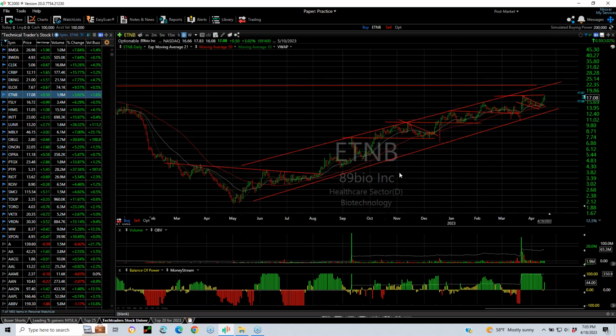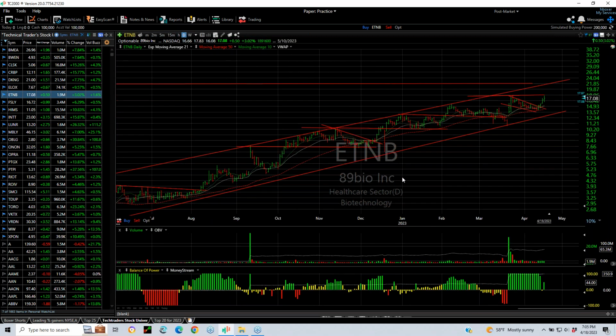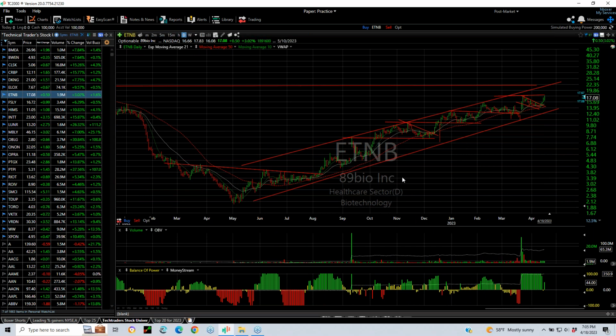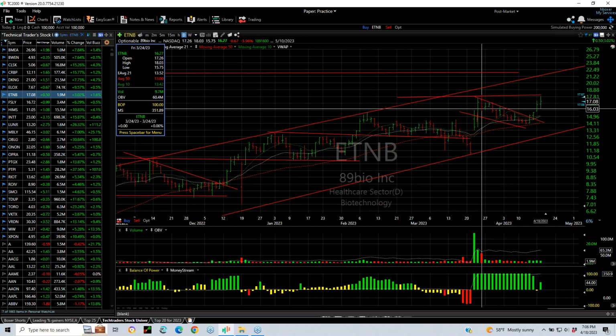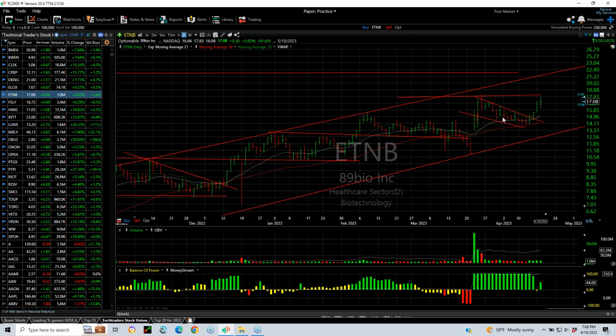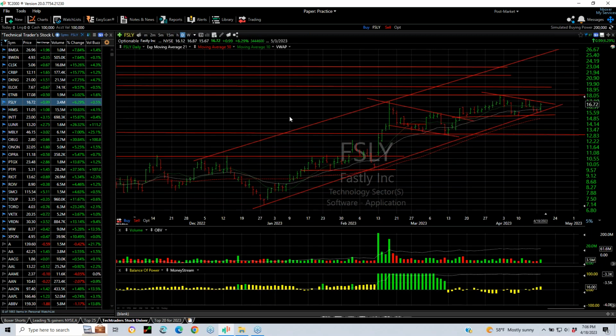ETNB, fantastic long-term chart. Been on my list for months now. It's gone from under 2 to over 17. Today's pop got it up to the prior high that was 18.03, reaching today at 17.83. Any move past this 17.80-90 range, and you might see something at 20 and even 22.5.